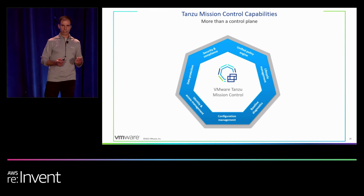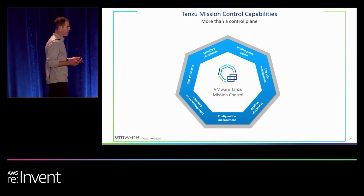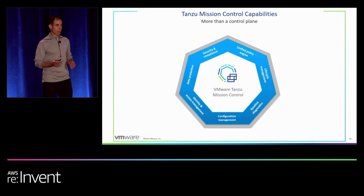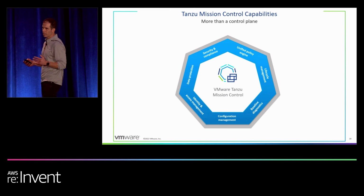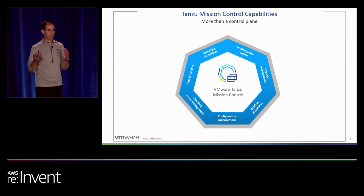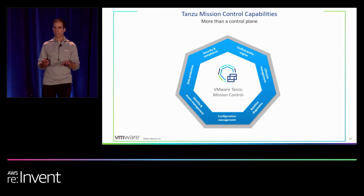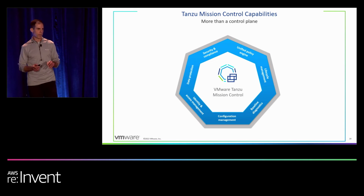For data protection, we've made a lot of investments in this area. That's powered by the Velero open source project, and it provides the ability to back up entire clusters or specific namespaces. You can exclude namespaces. On the restore side, you can restore within the same cluster. You can restore across clusters or even across clouds or distributions, so incredibly powerful.